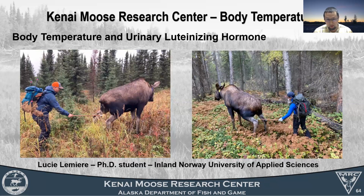So Lucy Lemire is another PhD student out of Norway, same place. They decided they wanted a second run at this, but looking at a more precise hormone, urinary luteinizing hormone. And so that's something where we go out and we collect urine from these animals, and then we hopefully will be able to get a better idea when these animals are in estrus, and then tie it to their body temperature from those sensors.